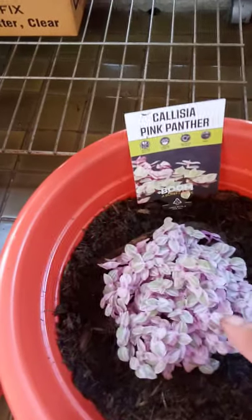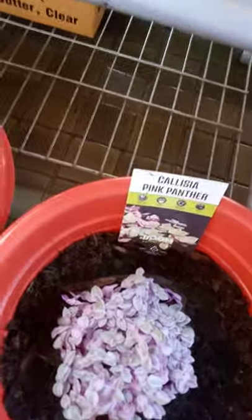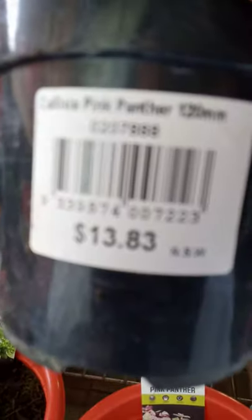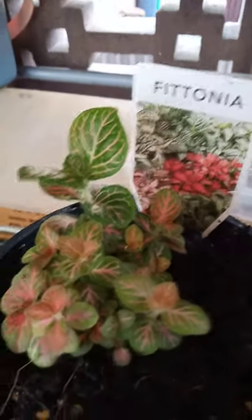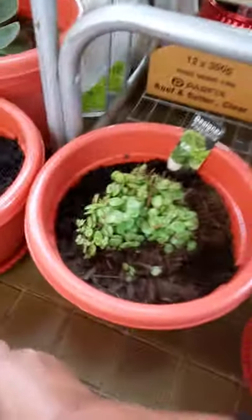I thought this was plastic. It looks like plastic, guys. Really nice. Do you know how much this one is? $14. Yeah, $14. See, this is the Calisa Pink Panther. 13.23. But this one is Phytonia, it's different from the other. This Phytonia, I planted it and moved it over there. Anyway, this is very nice, guys.